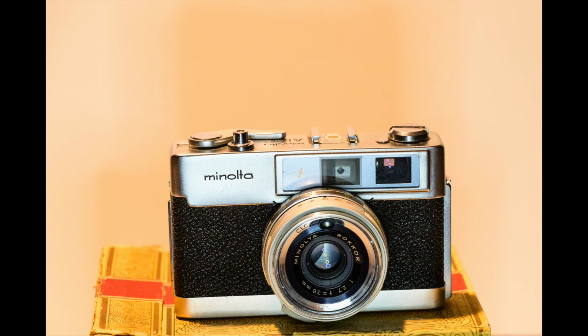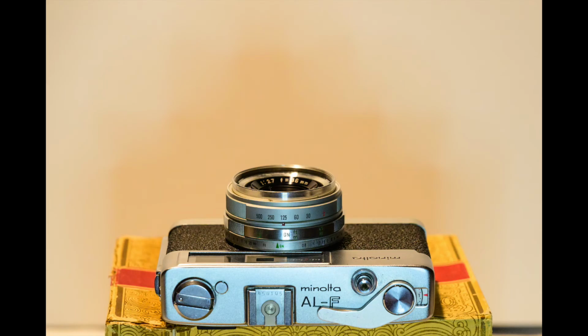I currently have a roll of Fujicolor 200 in the camera ready to try out. As it appears that everything is working fine, the exposure meter matches up within an acceptable tolerance of my handheld incident light meter, so I'm all set to take some pics down the road and check it out.